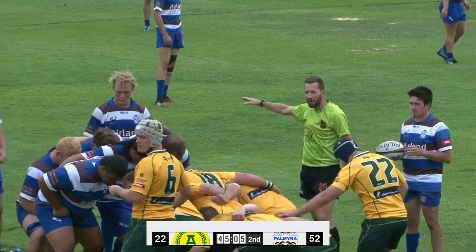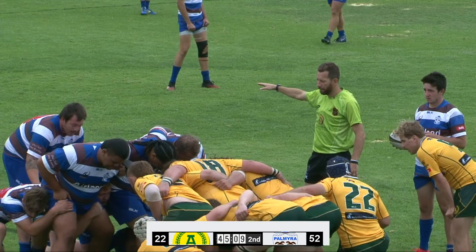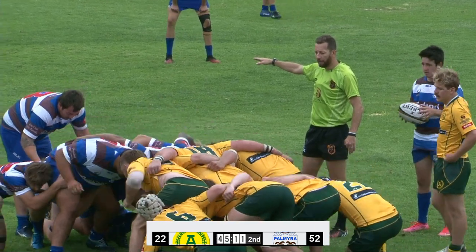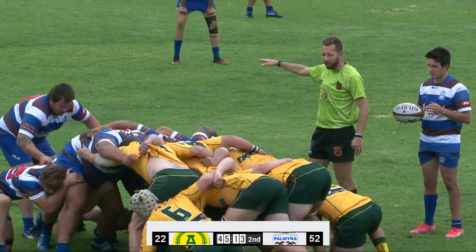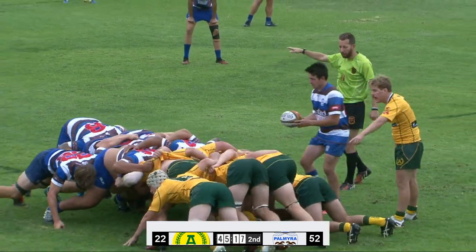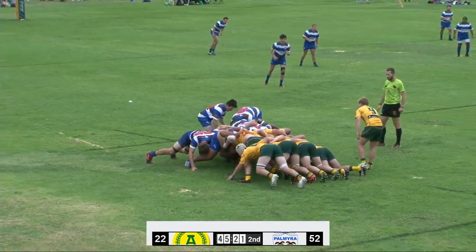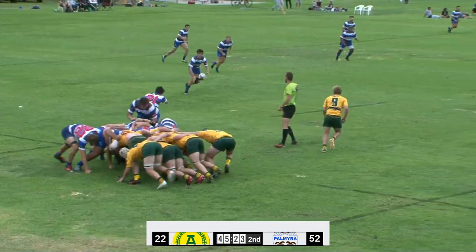Scrums have been solid today. Both teams have set a relatively low body position. Which is good to see that they're holding a nice low weight, keeping those shoulders above the hips. See their great platform from both sides there. Good pictures late in the game, still with heavy tired bodies.